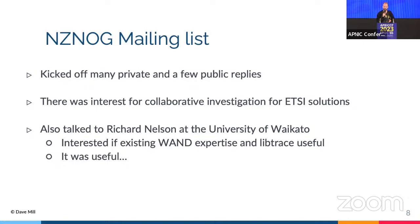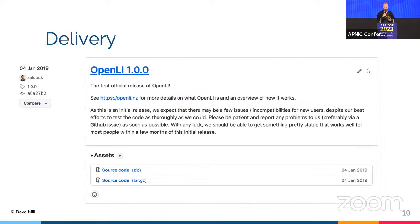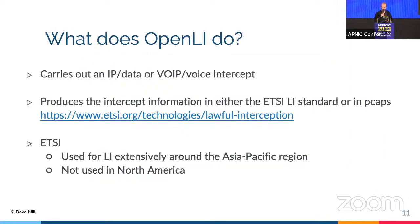Richard and Shane there had a lot of experience writing some libraries called libtrace that were great at looking at packets and inspecting them and doing funky stuff with that. It sounded like that would be very useful in a project like this. So thus, OpenLI was born. Here's our first website. Here's our first GitHub page, the 1.0 release. So let's go on to what the software actually does.